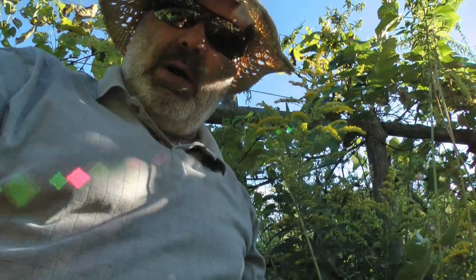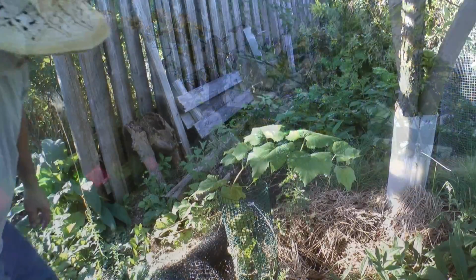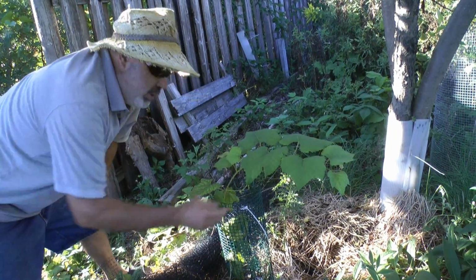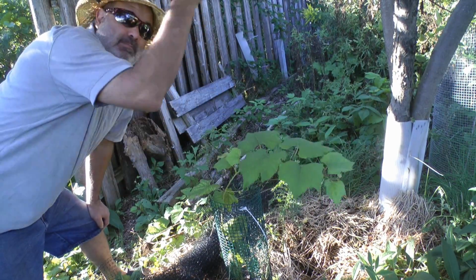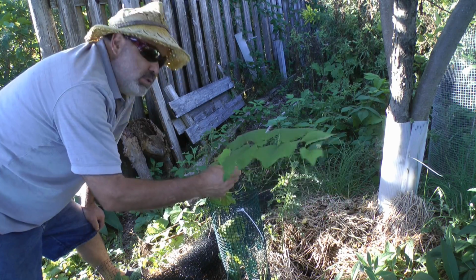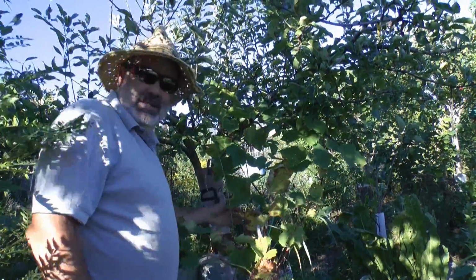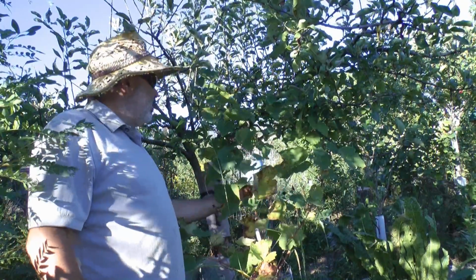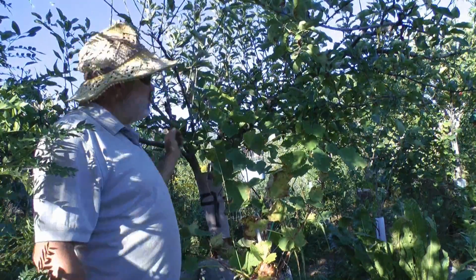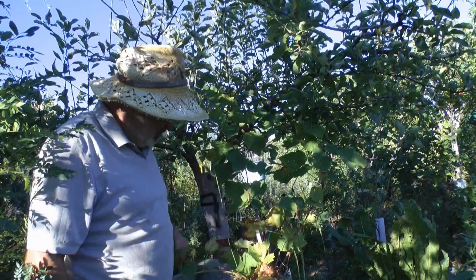Okay, let's see what else I got on property. This is a grapevine I got growing underneath an apple tree. I'm going to let it spiral its vines through the tree branches. So we get 2 harvests out of this tree, apples and grapes. Got an apple. Here's another grapevine that's growing up into an apple tree. And this vine is a little more mature. It's got an extra year's growth. It's already in the tree.